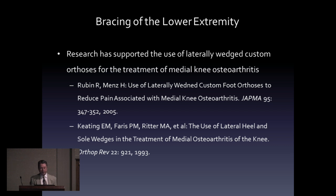Keating, Ferris, and Ritter. There's a total joint clinic in Indianapolis that these guys founded. This was 15 years ago, I spent time over there, and they said they did more total knee joints than any other facility in the country at the time. But this Dr. Keating happened to be married to a foot and ankle orthopedic surgeon whose house I was staying at while I was going to Indy. Anyways, we're sitting around having beer, and he says, Raj, you've got to start making me some lateral wedges. I said, what do you mean? He says, oh yeah, lateral wedges work great for medial osteoarthritis of the knee.